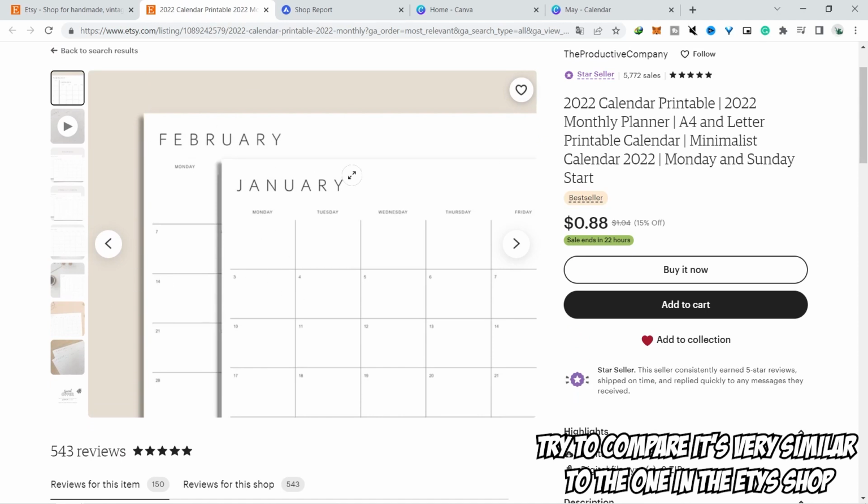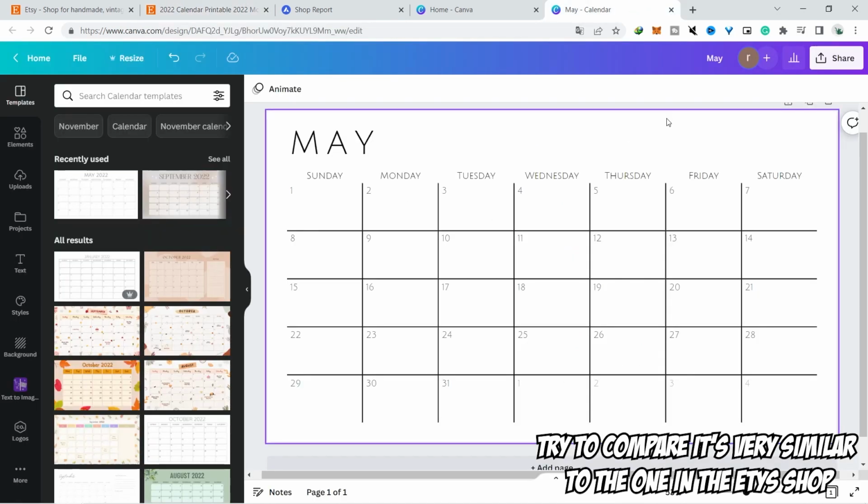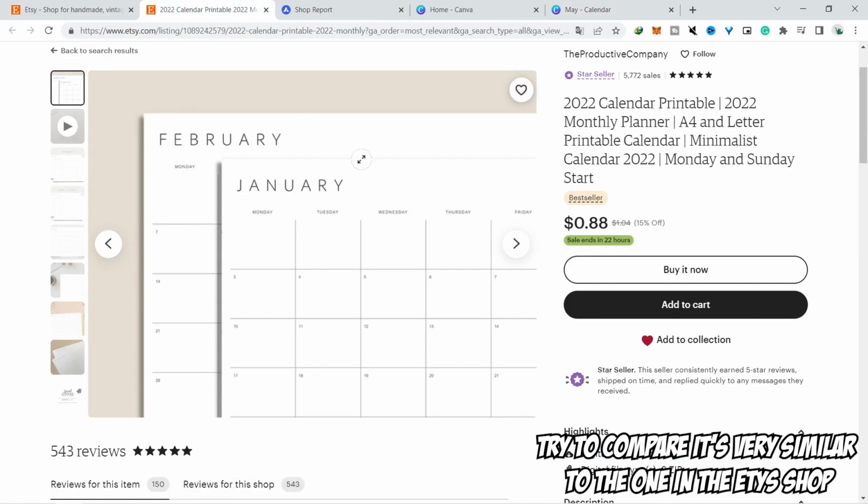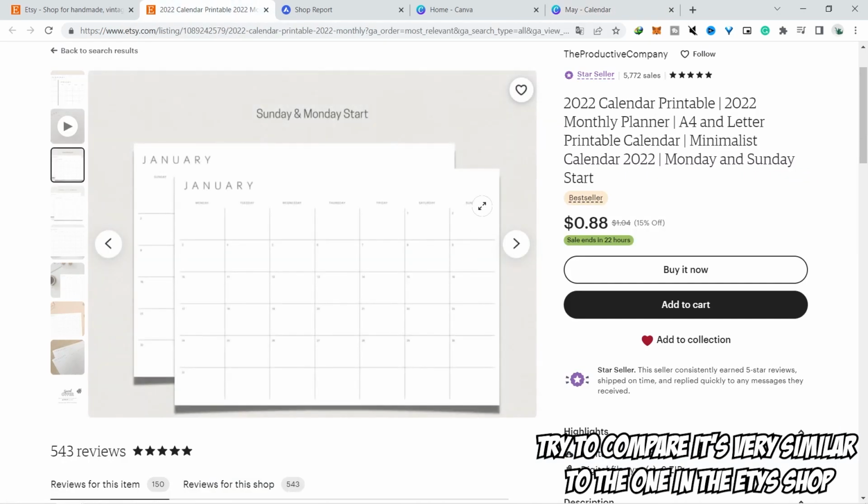Although this digital product still needs to be edited a bit, it only takes a few minutes and you can already sell your digital product on Etsy like the Etsy shop did. But if you want to earn more money, then I suggest adding more effort to your digital product.